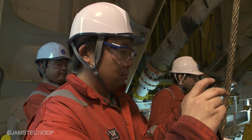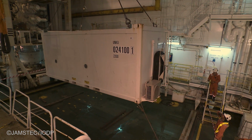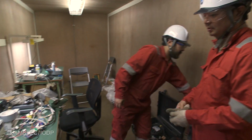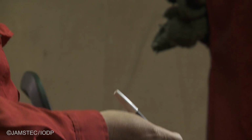And so that's what this expedition is all about, is installing one of what ultimately will be a series of 2 or 3 borehole observatories that penetrate into the fault zones or in the near field of these fault zones to get that kind of time series, or the pulse, to take the pulse of the earthquake fault.